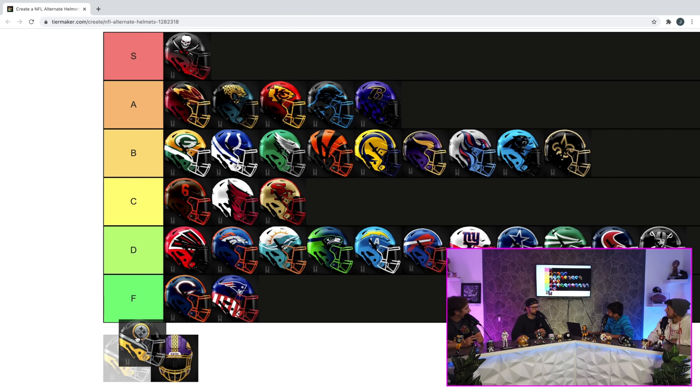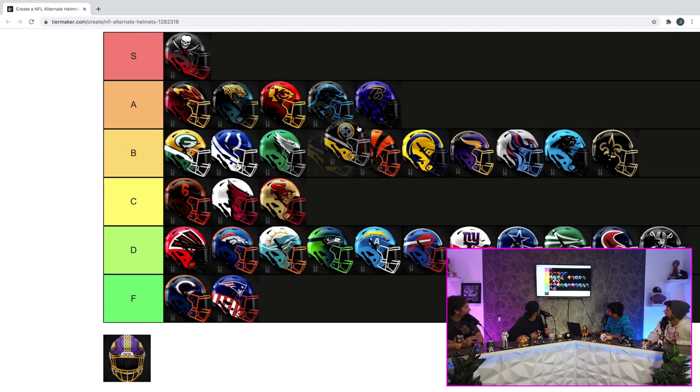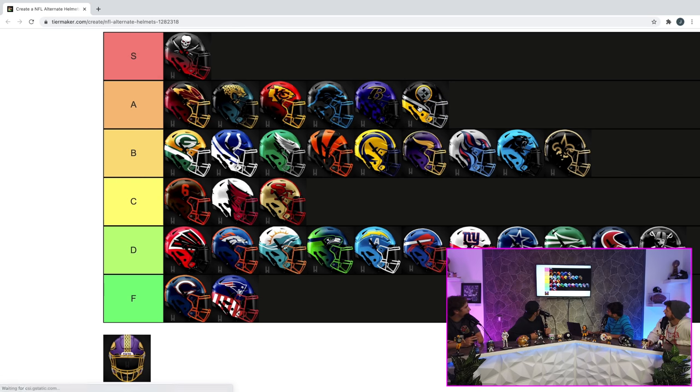I think the outline around the Steelers is too big or something. I also think white would look nice in it, but if they would replace all this stuff. So that's everything. One S tier.